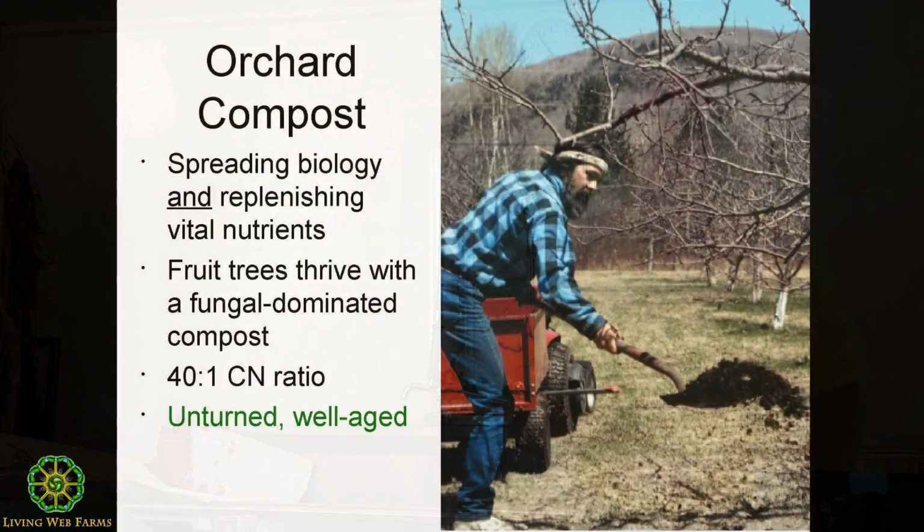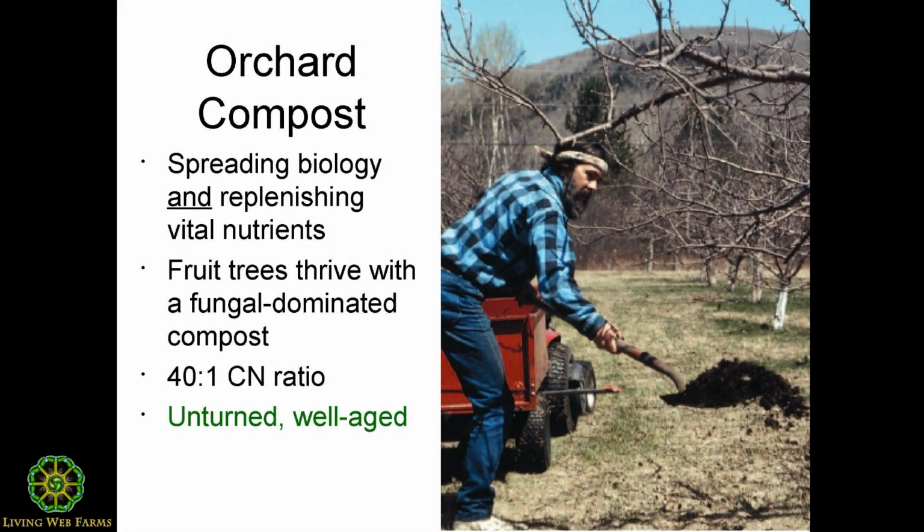And some of them do, and I'm going to give you one perspective on that. But whatever I say now is always trumped by the biology. We're just providing the foods for the biology. That's my approach to soil fertility. And this really begins with what I call orchard compost.